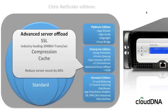So by taking those computationally resource-intensive tasks away from the web tier and placing them onto the NetScaler, things like compression, then we can remove that workload from the back-end tier, but still deliver the content out to the end users. In other words, I get more users supported for fewer physical servers in the background. As we look to SSL encryption, the vast majority of organizations I'm speaking to this year are looking to move over to 2048-bit SSL keys. So NetScaler has industry-leading 2048-bit transaction per second ratings.